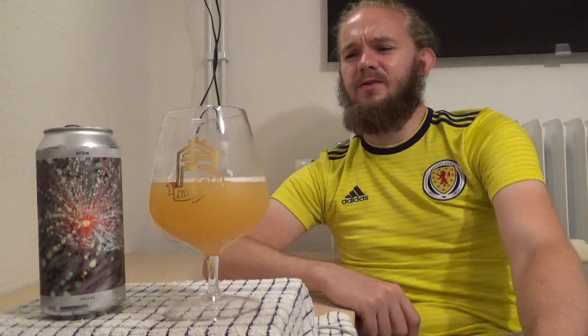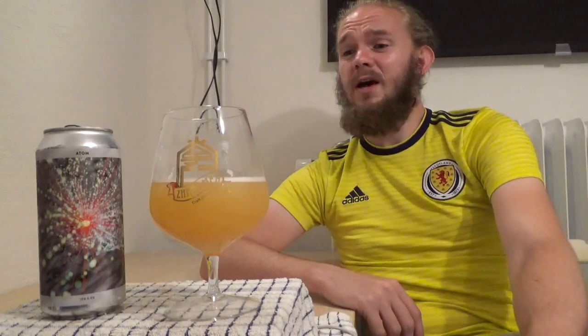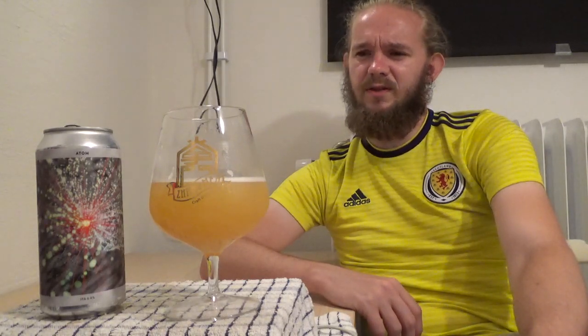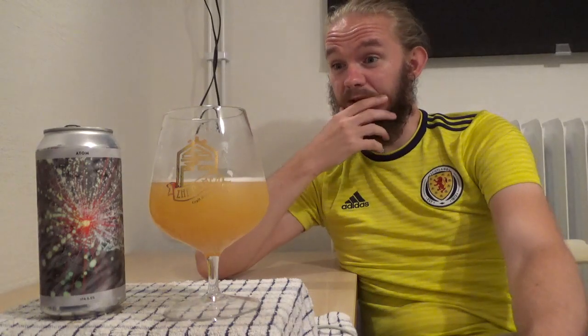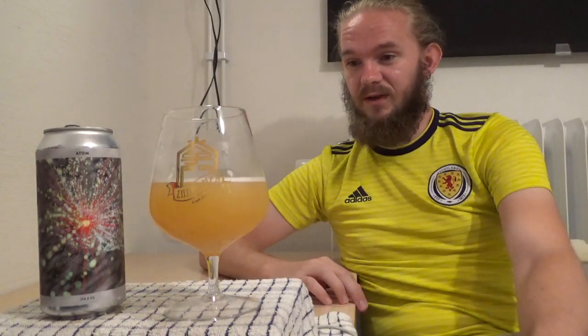This one to me comes across as being a little bit more farmhousey than some of the other things I've had from Gamma Brewing Company before. But I really like how everything goes together in this one. To me, this kind of feels like they've decided to take a more farmhousey approach rather than a creamy approach to their New England IPAs, and that works just as well. I really like how this one's kind of come across.